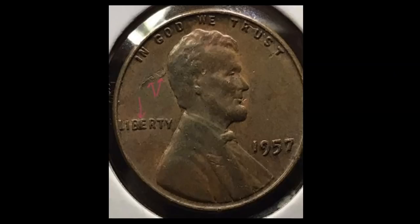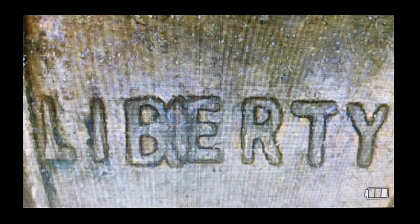Another older Lincoln, 1957. This time, this is what they call a dual error. This one is a die chip BIE error, where you can actually see the little die chip combining the B and E in Liberty. But it also has a little bit of a lamination as well behind Lincoln's head. There was a close-up of the BIE anomaly.